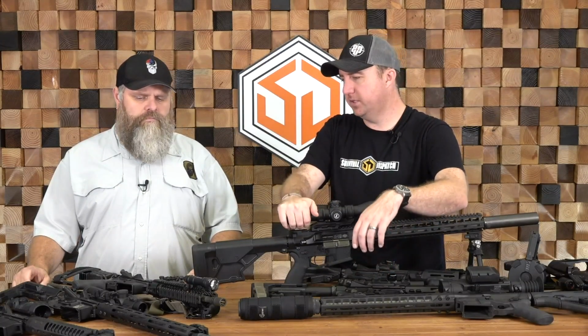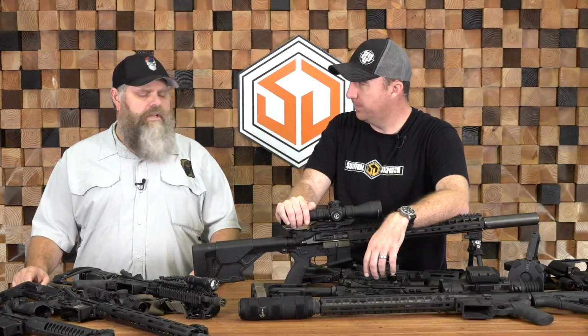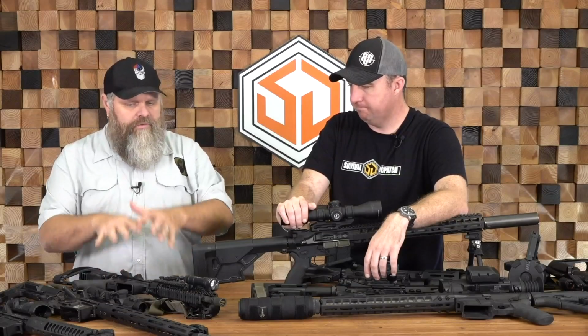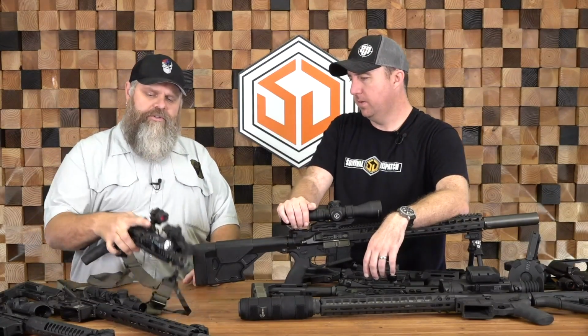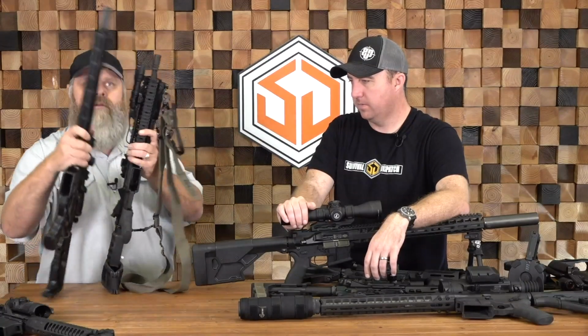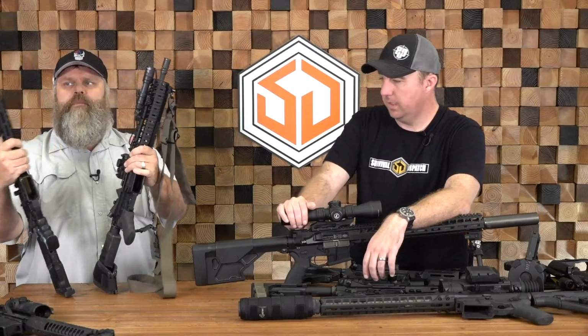If you have to have just one gun, are you going with your 10.5? Yeah, this is the one I'm going to take. Because of what I would need to do with it, this will do what I need to do. If I'm in a structure, this is better than this, lengthwise. It doesn't look like much, but you try maneuvering this in a car as opposed to maneuvering this in a car.